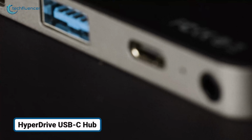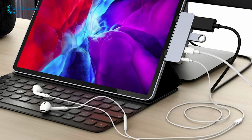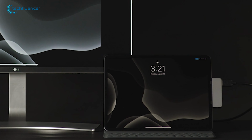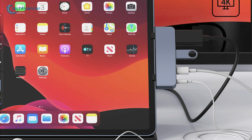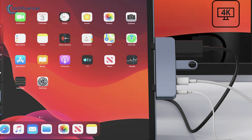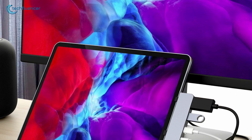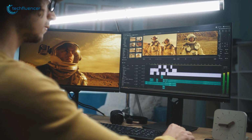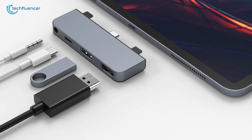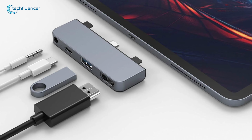Let's move on to the Hyperdrive USB, which adds USB-C, HDMI, and USB-A ports to your iPad. Perfect for expanding connectivity. With this 4-in-1 USB, you can expand your iPad's functionality by adding multiple essential ports, like an HDMI port, a USB-A port, a USB-C port, and an SD card slot. The HDMI port allows you to connect your iPad to an external monitor or TV, which is perfect for presentations, watching videos on a larger screen, or working with multiple displays. The USB-A port gives you the ability to connect older devices, like a flash drive, while the USB-C port ensures fast data transfer or charging.